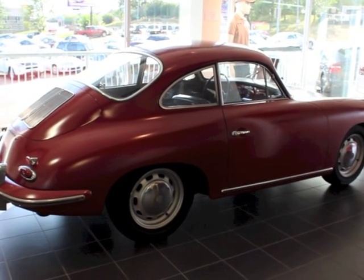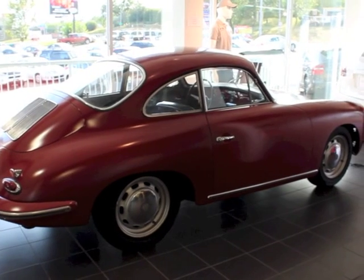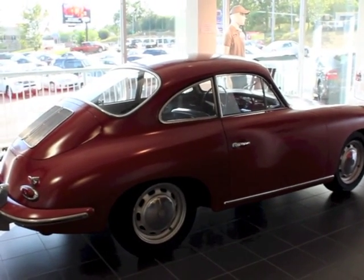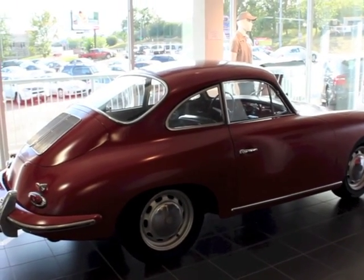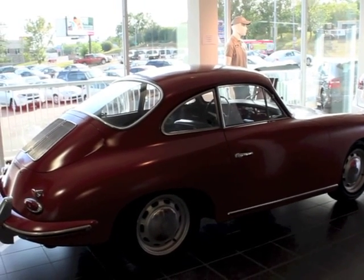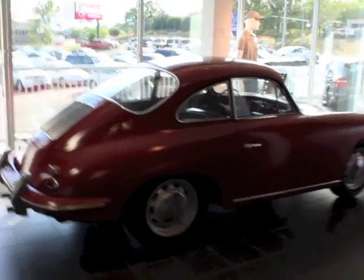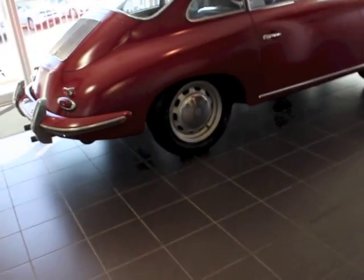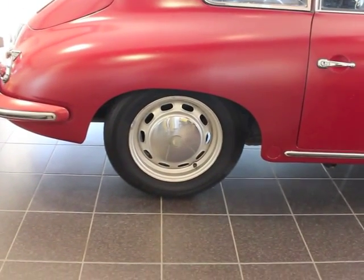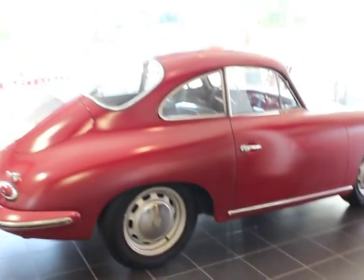They started off sharing a lot of Volkswagen componentry, but by this time just about everything was Porsche. The body style on this car is very similar to the last 356B, which I think came out in 1960 to 62, and they call that a T6 body. Visually, the only differences between this car and one in the early 60s are the wheels, which are all discs. That's the one defining thing about a 356C.